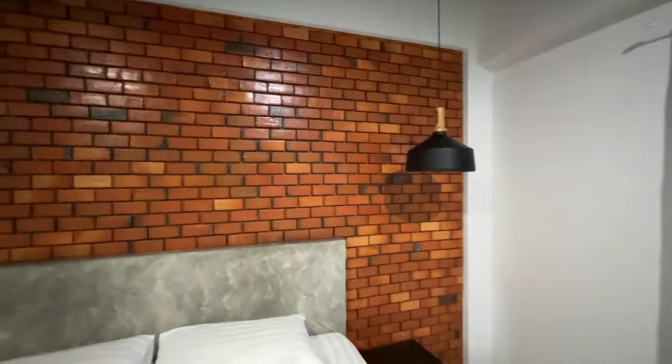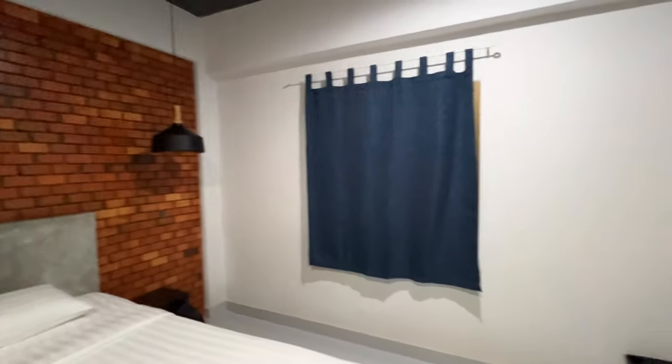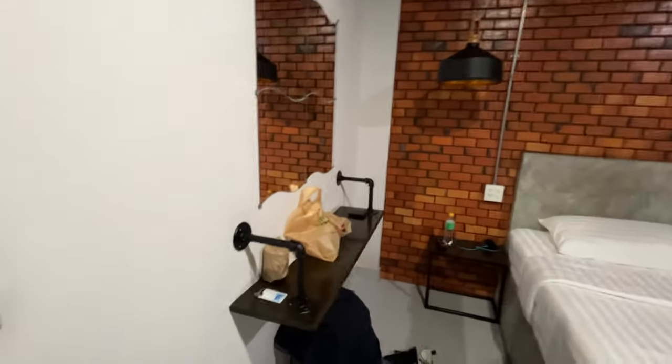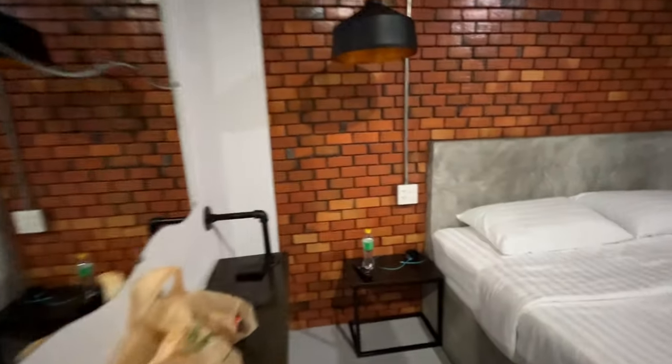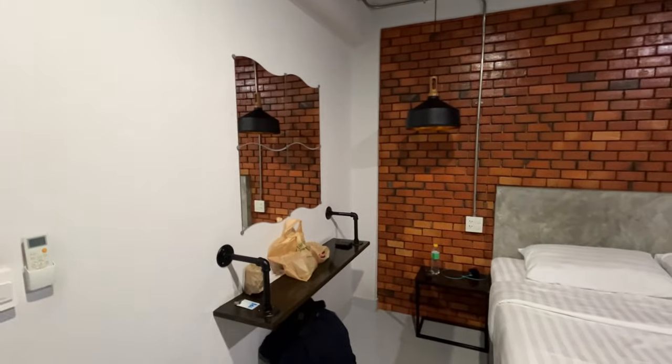I like the backdrop, the wall, and that's the outside window. Just forgive my goodies out here, guys. I've had a late night snack session going on. I went down to 7-Eleven to get myself some snacks because I didn't have any food on the plane.